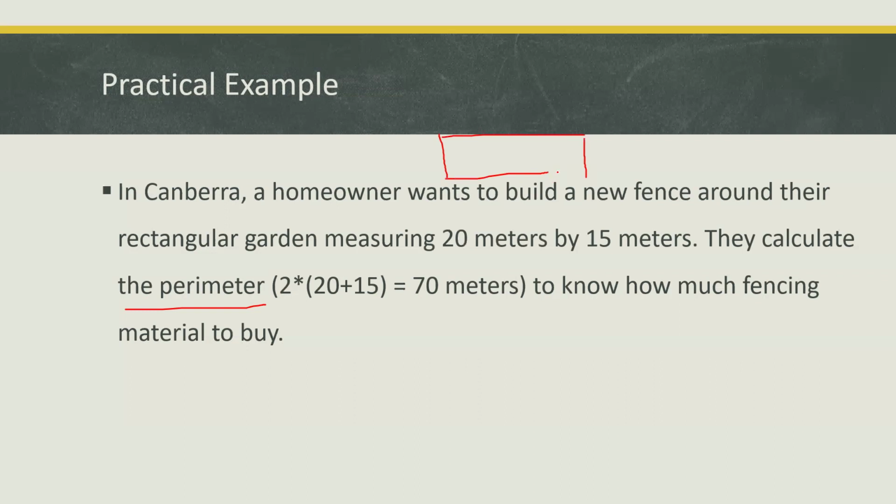rectangle. So it would be 20, this would be 15. So 2 multiplied by 20 plus 15, because we have 20 as well here, and 15 as well here. So for perimeter, starting from this point, 20 plus 15 plus 20 plus 15 equals 2 multiplied by 20 plus 15, which equals 70. That's for perimeter, to know how much fencing material to buy.